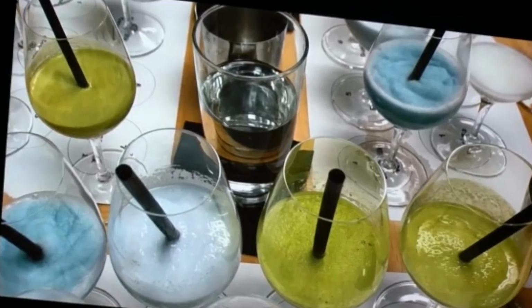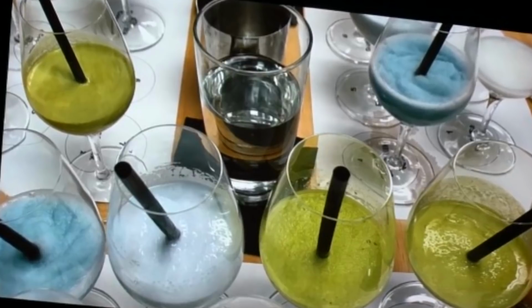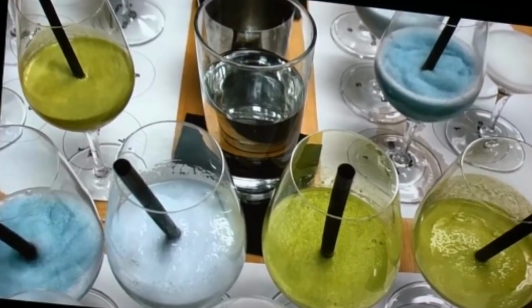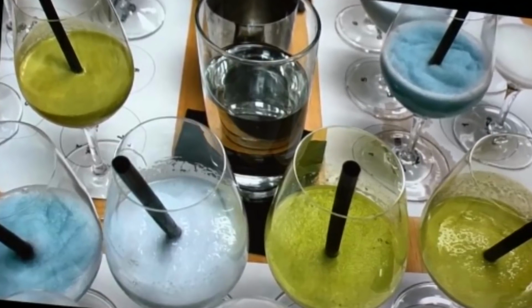Although I don't remember blue milk looking like that, because that looks kind of icy, like a Goofy Glacier or something. What do they call those things? Yeah, Goofy Glacier, or I don't know. It looks kind of like that. Blue milk looked like milk that was blue, but what do I know?